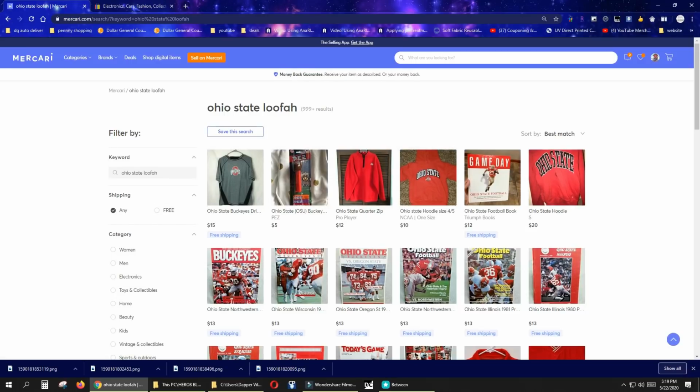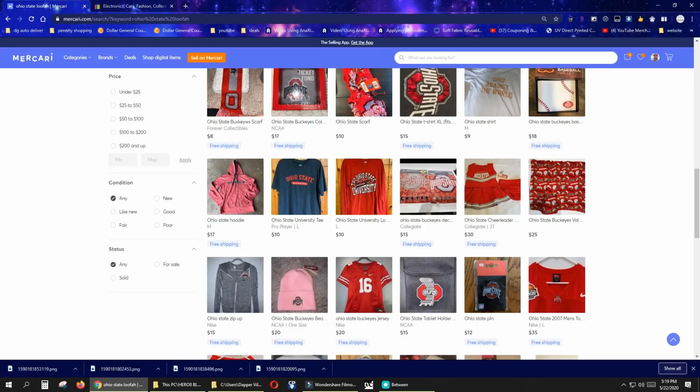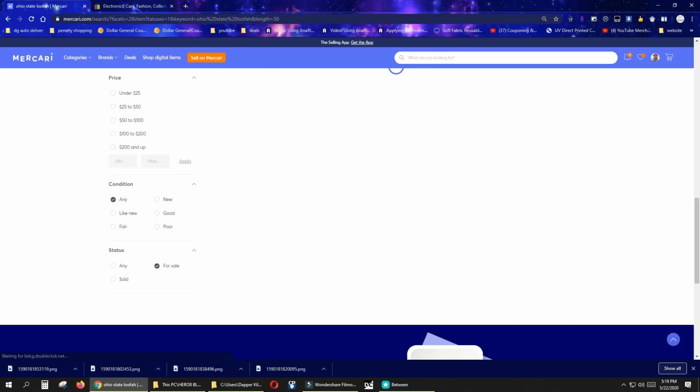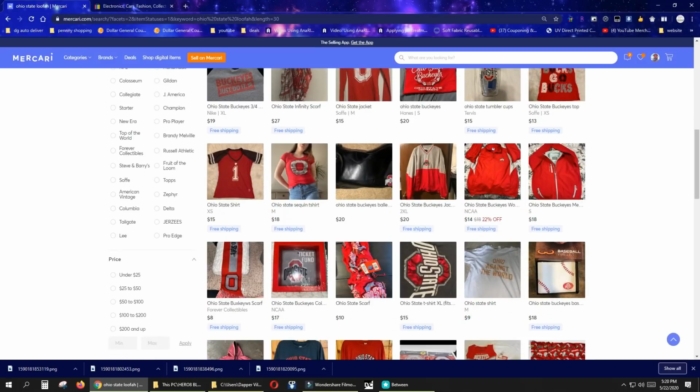So with Mercari, the number one thing you want to filter by, on your phone it's right at the top. On the computer it's down here on the left on the bottom. You want to go for sale because they actually show you items that have sold recently. And we just want to search what's actually for sale to compare. And on Mercari, there are 0 loofahs from Ohio State specifically.